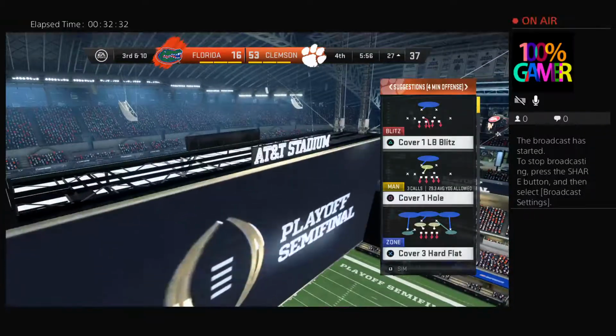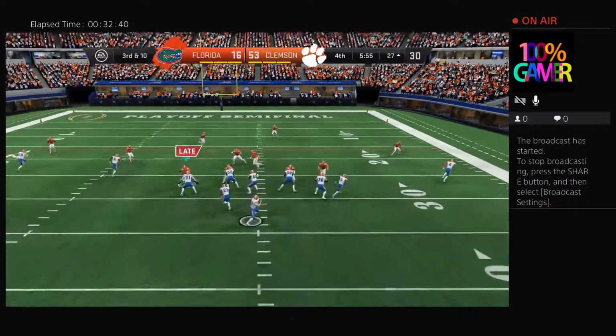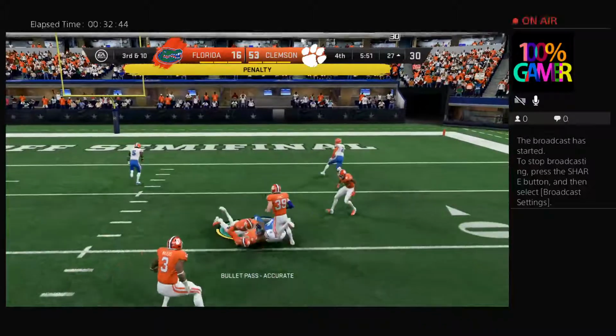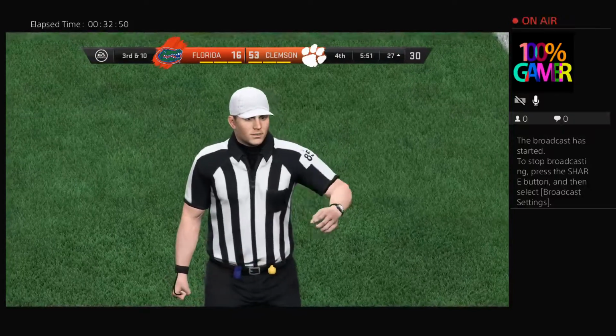Another throw on second down, and this one incomplete as well. This offense was on the move. Now 2 straight incompletions have them looking at 3rd and 10. Here's Reddick. The open man is Smith. And they've got it inside the 10 at the 8. Roughing the passer, defense.